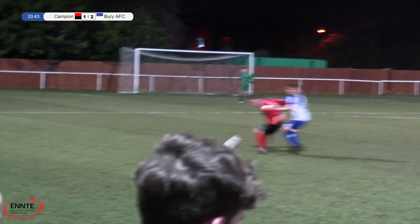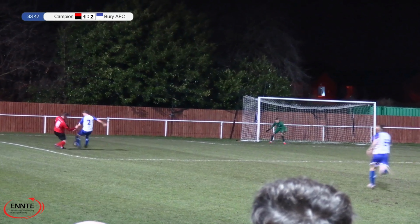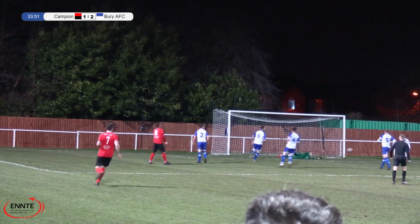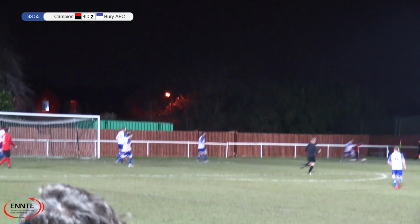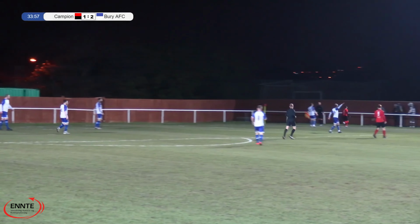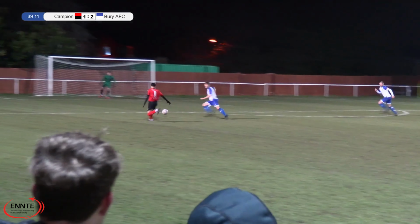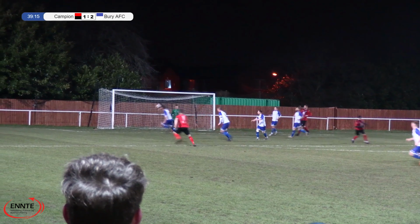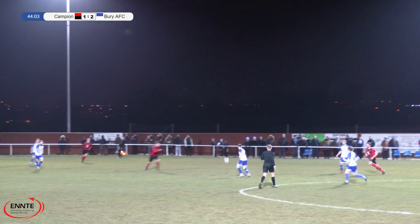Ball down the left-hand side looking for Kirby. Kirby up against Matty Williams. Left-hand side of the Bury box. Does well there, Kirby. Oh, and fires it across the face of goal. It had Jack Atkinson beaten. A ball wide to Tabs Hussein, who cuts inside one, cuts inside two, gets a shot away. Good save by Jack Atkinson.